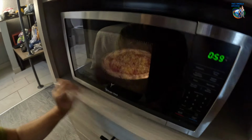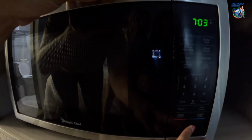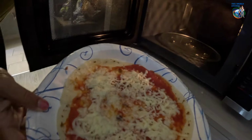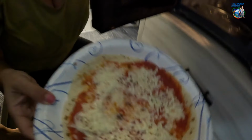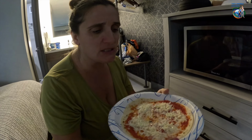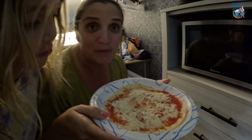Let's try a minute. 4, 3, 2, 1. All right. It smells like pizza. There you go. Dinner is served. Pizza. So we spent less than $5 between, well, some things we had, but for the dishes, the tortillas, we had the tomato and the cheese, but you can easily get it for cheap. And so we are 5, so we're going to have dinner in our room.